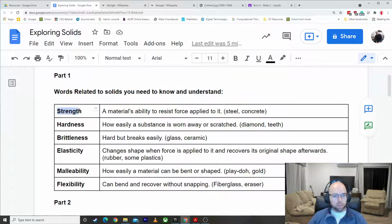The first word is strength. This one's fairly easy. This is a material's ability to resist a force applied to it. Really strong materials are things like steel or concrete. So if we apply force to it, it will still survive. It won't break. Those are strong materials. Easy enough. But then let's compare that to hardness.